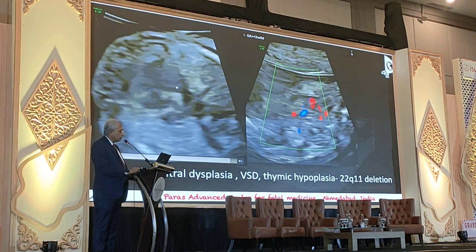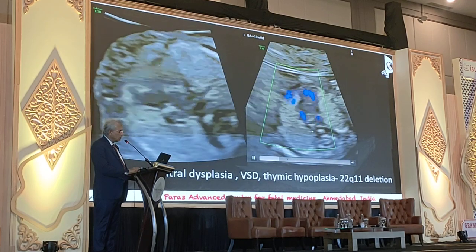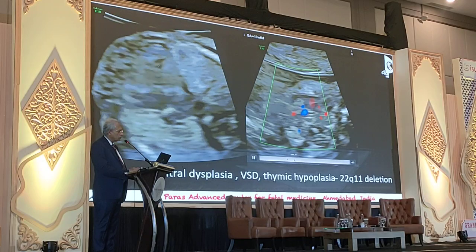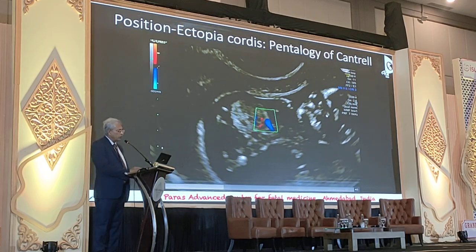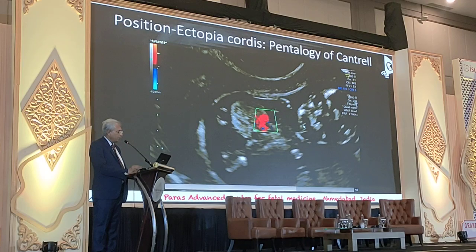This valve doesn't open. This is mitral valve dysplasia. Simple. If you add on the color, you will see with clarity that this is not opening and this is not closing. So you have a thymic hyperplasia. It was a 22q11 deletion, a classical ectopia cordis with pentalogy of Cantrell, which was there.